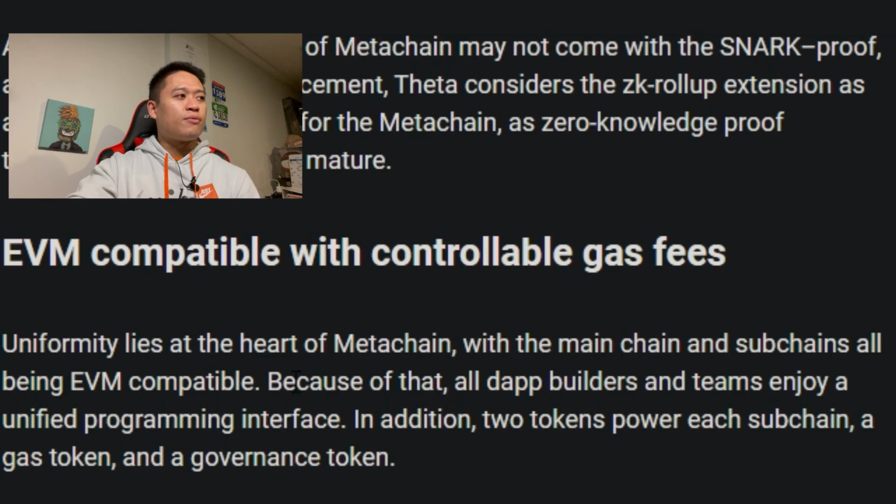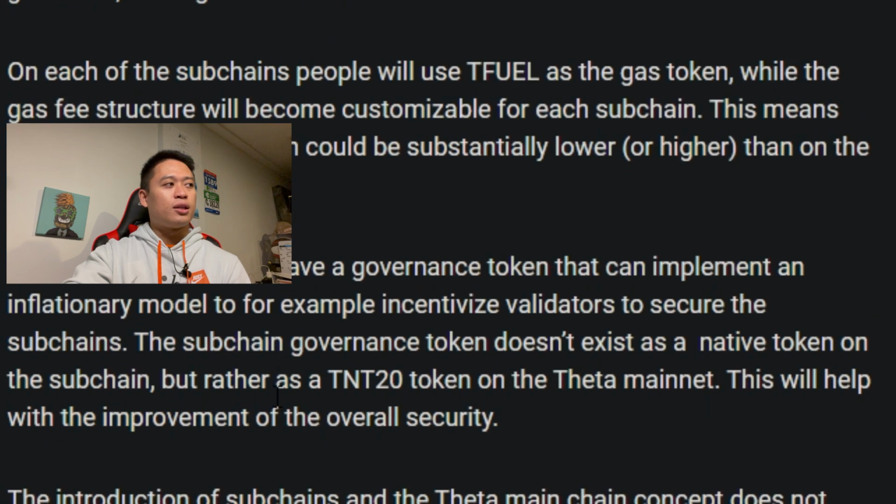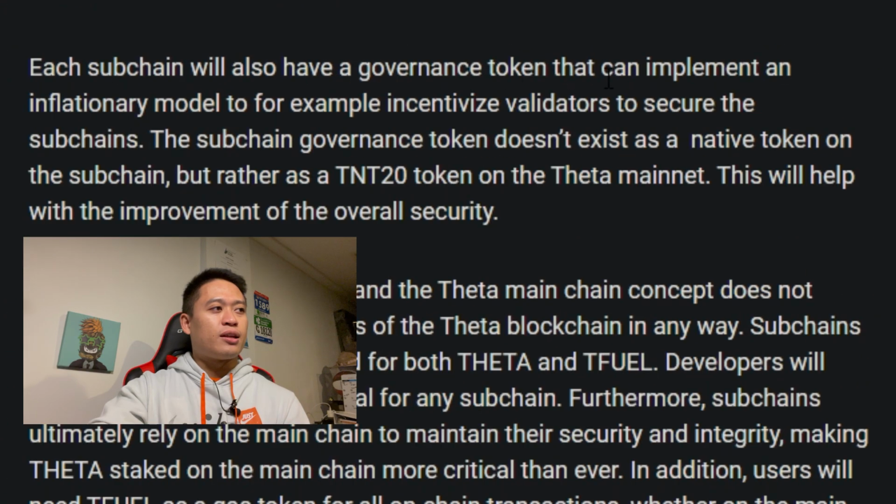Uniformity lies at the heart of the Metachain, with the main chain and subchains all being EVM compatible. Because of that, all dApp builders and teams enjoy a unified programming interface. In addition, two tokens power each of the subchains, a gas token and a governance token. On each of the subchains, people will use T-Fuel as a gas token, while the gas fee structure will become customizable for each subchain. This means the gas cost of the subchain can be substantially lower or higher than the one on the main chain. Each subchain will also have a governance token that can implement an inflationary model to, for example, incentivize validators to secure the subchains.